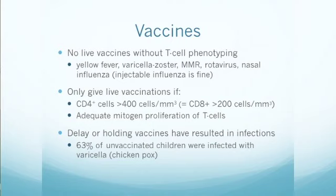The problem is, you don't want to not give them at all. We do have studies holding vaccines. What happens? We found for varicella, just this one example, 63% of unvaccinated children ended up with the infection. So really pretty easy, and this is usually fine. They have had retrospective studies on children that were diagnosed with 22q11 after they got the live vaccines, and actually the vast majority were fine. Again, it's less than 1% chance, but if it happens to be that, it's nice to know.